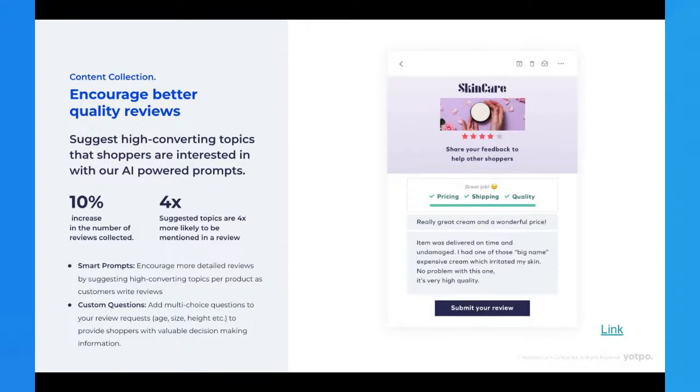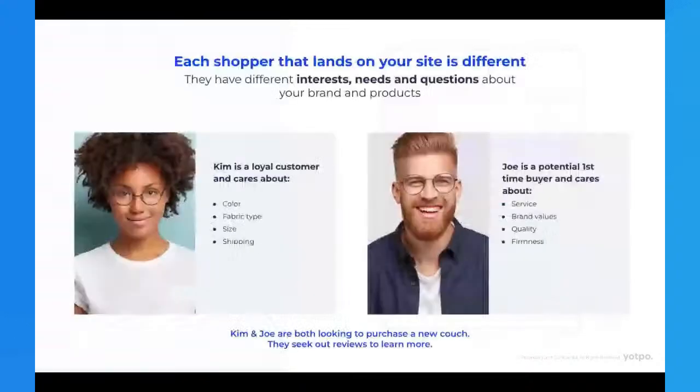And we see when our merchants are using this advanced content collection form, they see a 10% increase in the number of reviews collected, as well as 4x suggested topics mentioned in the review. So you're getting these in-depth, content-rich reviews that consumers are certainly looking for when shopping online.